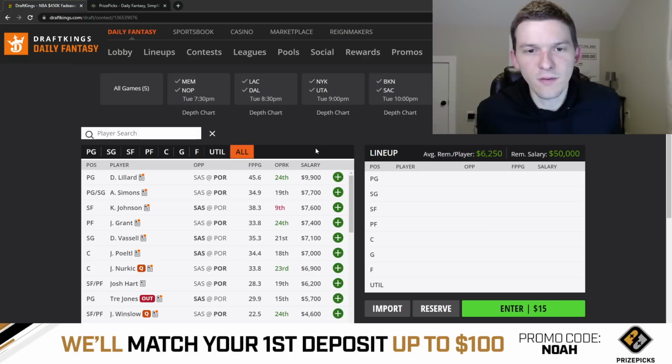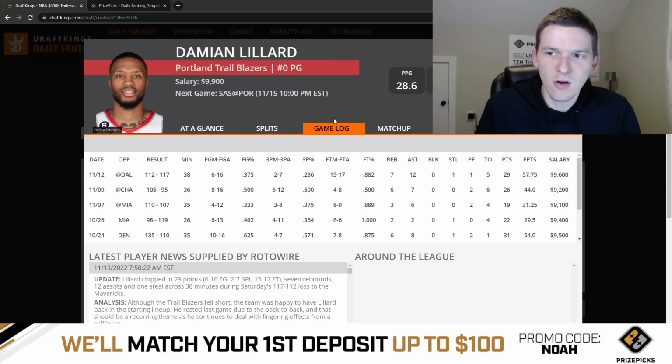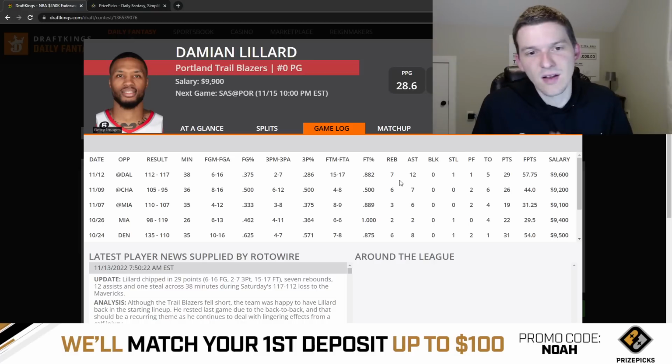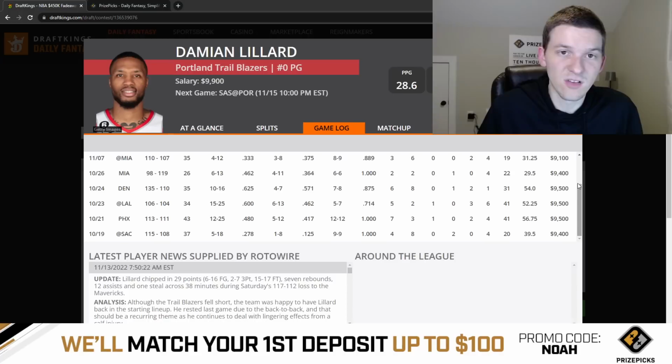Looking at this game, starting off at the top, you got Damian Lillard at 9,900. Yeah, I think I would put Damian Lillard probably behind guys like Ja Morant. Probably would put him behind like Kevin Durant and Luka too. But I think Dame is viable here. He hasn't shown like the consistent massive upside that we always want from Dame. He does have kind of like a lower floor. He's definitely had some disappointing games this year. But this is a really good spot against San Antonio.